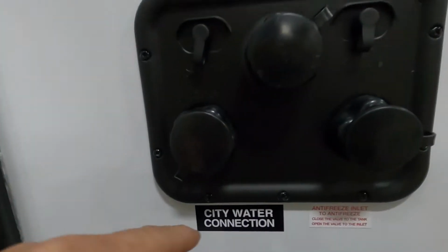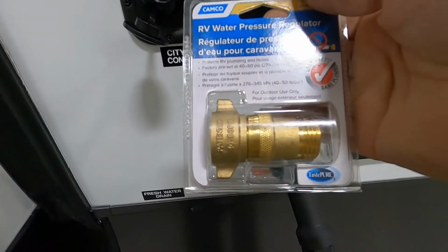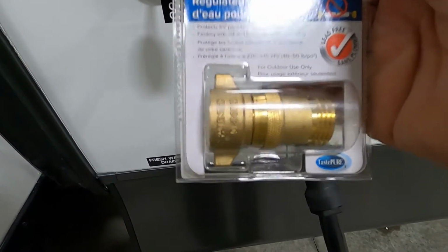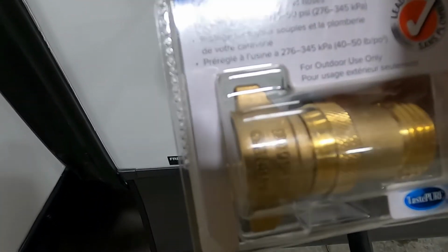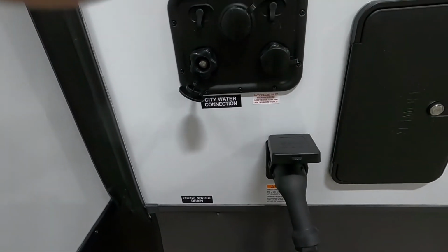So here in your docking station is your city water connection. First and foremost, water pressure regulator. This water pressure regulator is going to reduce the water pressure to 40 to 50 psi, protecting the lines in your unit. Always use this when putting fluid into the unit because you don't know what the water pressure is like at the campsites. Water pressure regulator, hook up your hose. Don't turn our hose on yet.